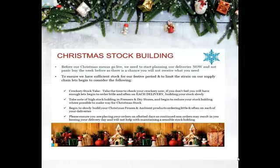What we do find is that in the first week of the Christmas festive period, people panic buy and panic order. Somebody last year ordered 24 boxes of 4-bird roast, and they've still got 20 boxes in the freezer. It's order little and often.